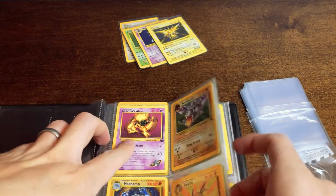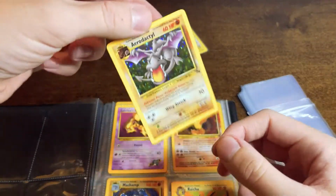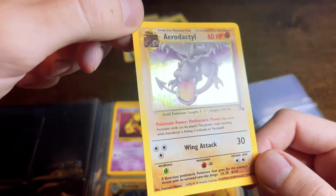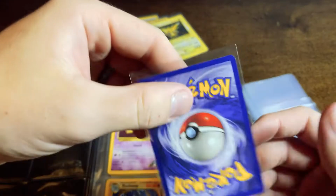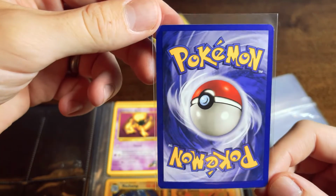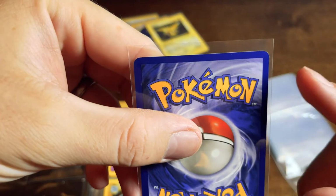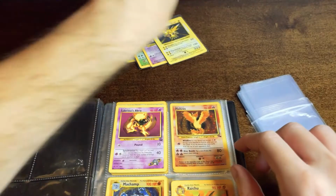Okay, second page. Let's look at this holo Aerodactyl from Fossil Set. Ooh, it's got a big old print line right there on the bottom. A couple of them, one big one. There's nothing you can do about that. Comes like that straight out of the booster pack. So the back, again, just like the rest of them, is almost perfect. So this one probably would get a 9 graded, which is really cool. So there's not very many whites, but there's one right there. And a little one down here on the bottom, but that's about it.